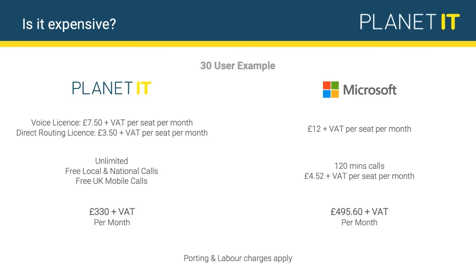So that is their voice license plus what they call their PSTN gateway license, but it's bundled into a single license now, £12 plus VAT. They then do call plans, which are required for each user. The example we've got here is using the domestic call plan, which essentially matches what Farah mentioned on the left. So it's national and local calls and mobiles. Now, these are 120-minute call bundles, and they are assigned per user per month, and they're £4.52.